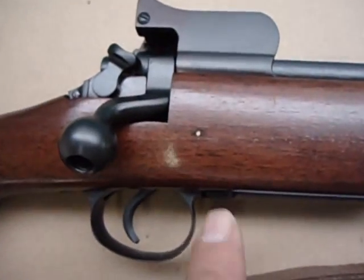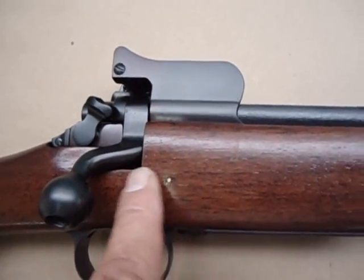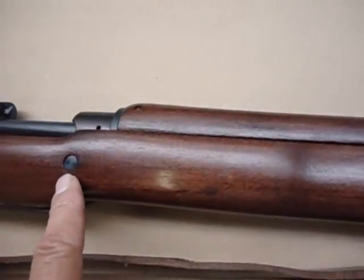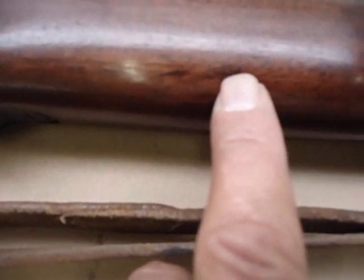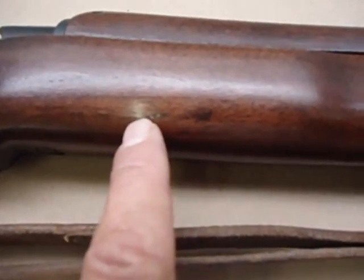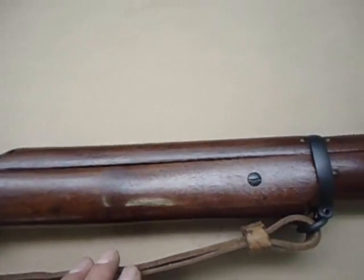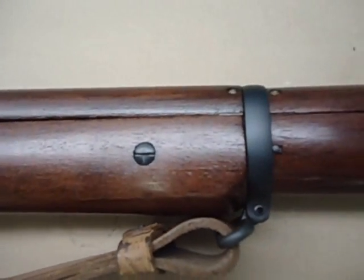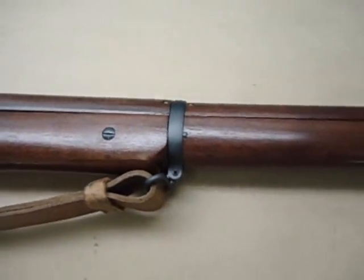We had to work around those pins, but that's okay. We didn't have to take the wood down too far, so the pin wasn't really in our way. You couldn't remove it anyway. Little tiny bit of filler put in right there. That's about the only filler we had to use in this stock. So it's too bad it won't quite take the stain as the rest of the wood does, but not much we can do about that. There's another finished screw head and that front band, the swivel. So everything is absolutely pit free now.